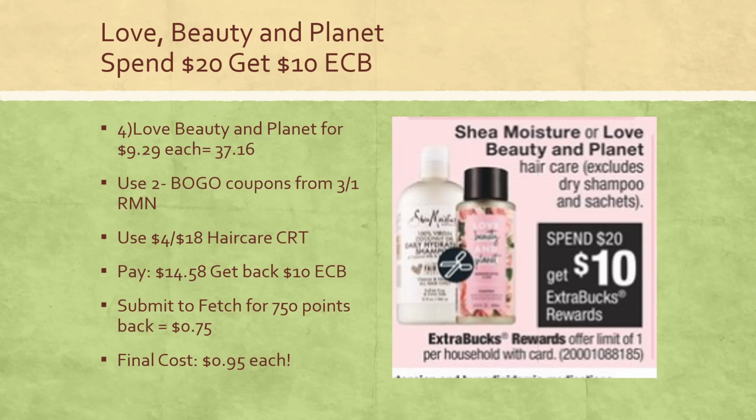If you have a $4 off of $18 hair care CRT, you want to make sure that you use that as well. If you have 2 of those, you can actually use both of them because 18 plus 18 is 36, and we're buying $37 worth of product. Then you're going to pay $14.58, get back the $10 extra buck.